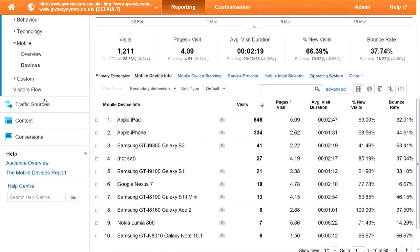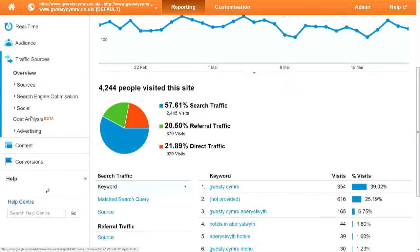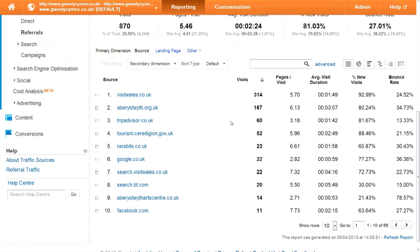You may also want to look at traffic sources. So I'm going to look at referrals here. So this is websites that are referring to this website. I can see on here that this is the top 10 that are referring in the last month. Visit Wales up there, and I can see the average number of pages per visit. Obviously, the more pages per visit I get from a website, the better customer. I can also see the bounce rate per referring site as well.